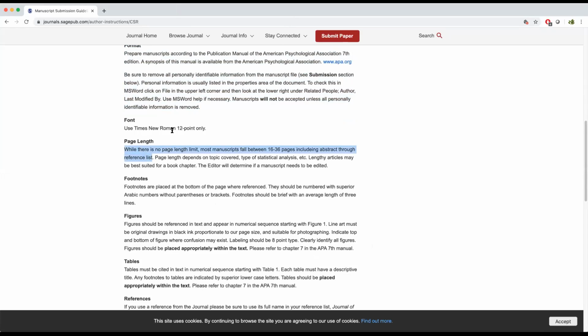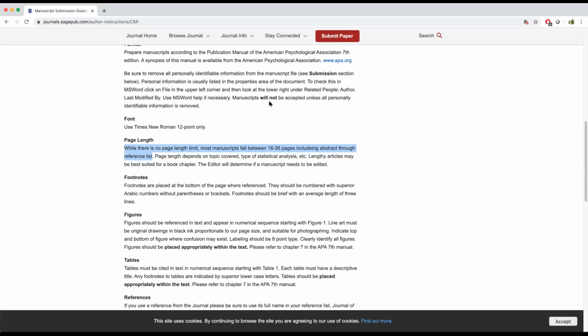And there is no formal page length limit, but they say most manuscripts fall between 16 to 36 pages, counting everything. And that's good to know. They're also using footnotes in addition to APA references. And that's fine. Depending on your audience, you might want to include some explanatory notes that in core APA writing you minimize, but for this journal, they have the opportunity to give recommendations and explanations that would otherwise slow down the text. So that's all fine.